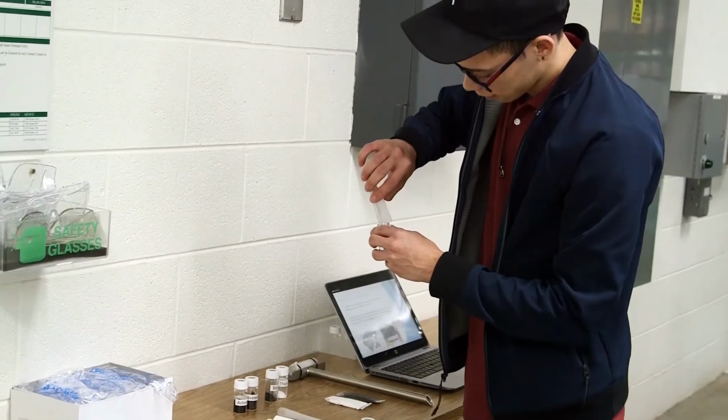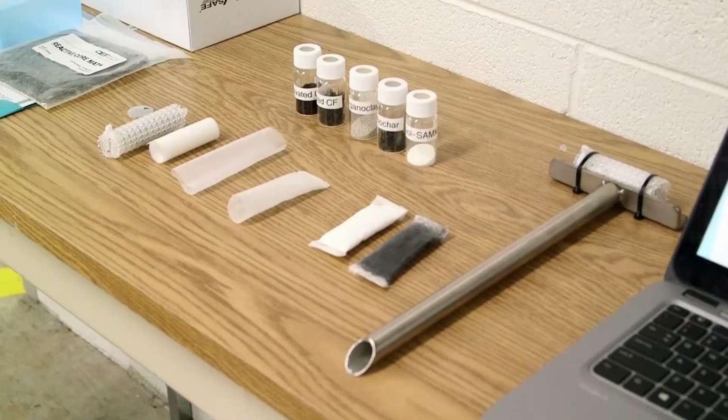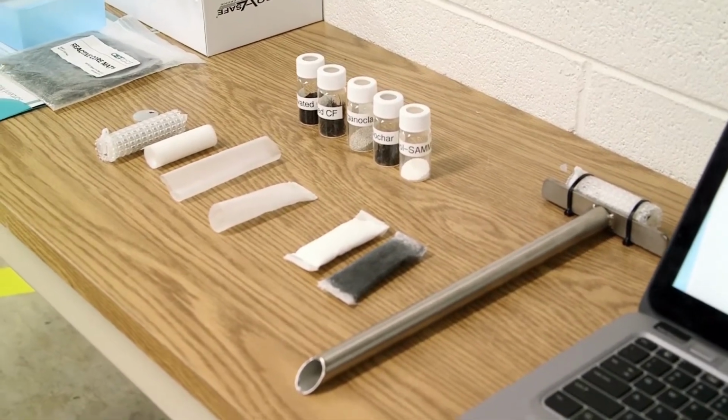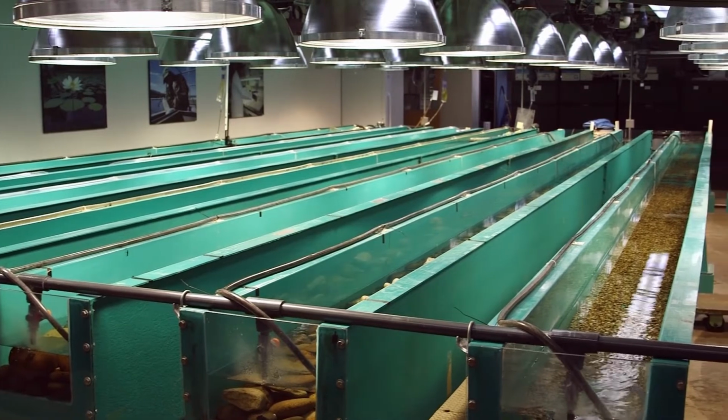One of the things that we're trying to look at here in the Aquatic Ecology Laboratory is to develop ways that we can not only reduce the amount of mercury going into the system, but also modify the stream environment. Can we modify the chemistry and the biology to maybe reduce that uptake of mercury into the food chain?